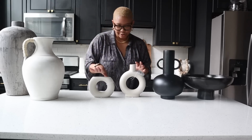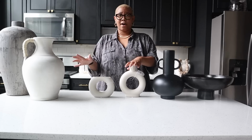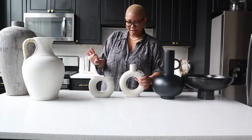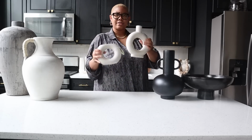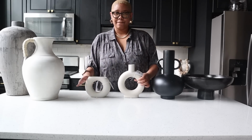Now these were originally $24.99, and they were on sale for half off. So 50% off last week. So I got them each very, very affordably. They're so nice and modern. They're really similar to the ones that they have at H&M and Crate & Barrel, but for a fraction of the price.